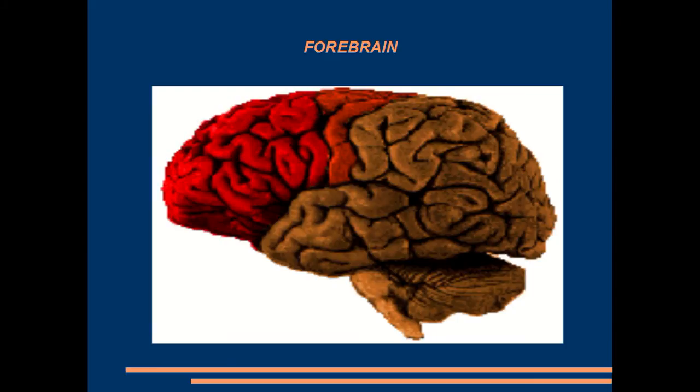And forebrain. This is the very important part of our brain. The forebrain is the largest part of the brain, most of which is cerebrum. Other important structures found in the forebrain include the thalamus, hypothalamus, and the limbic system.